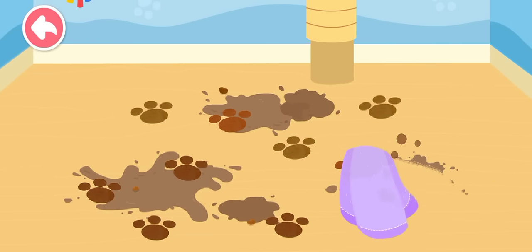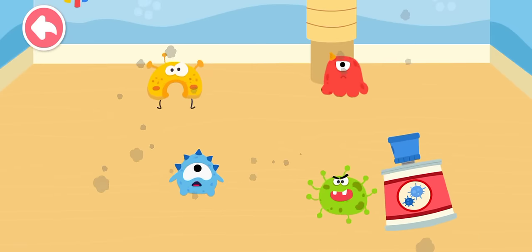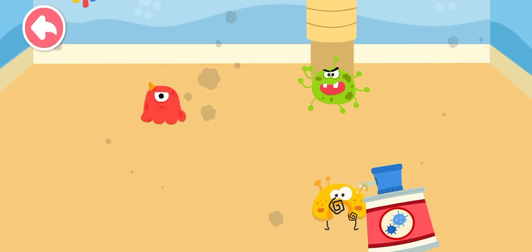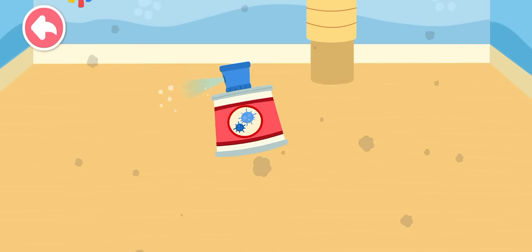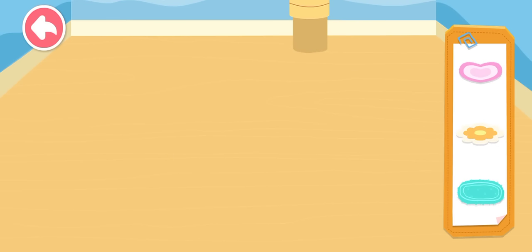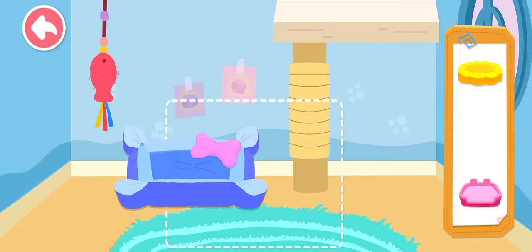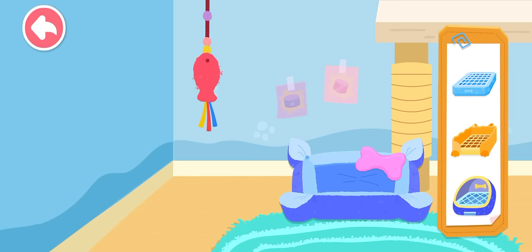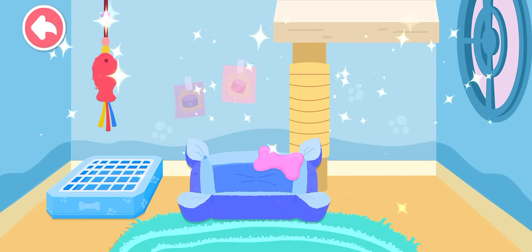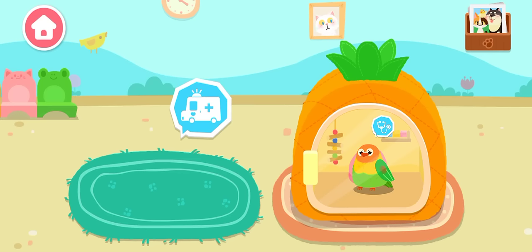This pet has moved to a new house. Let's clean up its previous house. This house looks great! The next little animal will be happy to live in it! Let's see how we can help them!